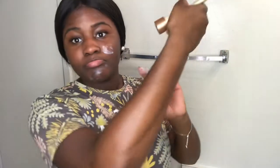They're not only for your face, you can use them on any area of your body, and I burnt myself when I was little, so that's why I have that scar. Lastly, with both of them on my face, I just rub them in and smooth them out.